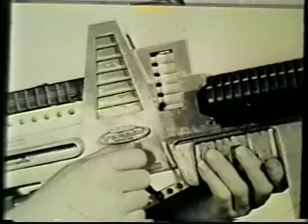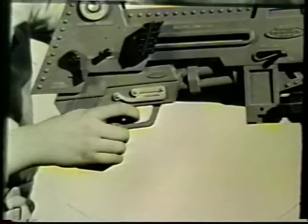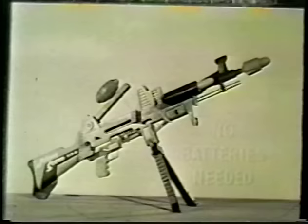Johnny 7 fires bullets like a rifle. Fires like a Tommy gun. Now it's a cap-firing pistol. You've won with Johnny 7, the one-man army gun. It's seven guns in one.